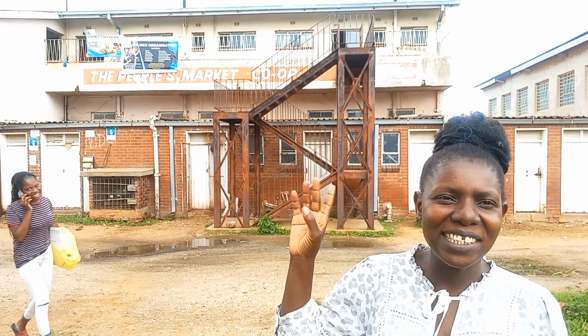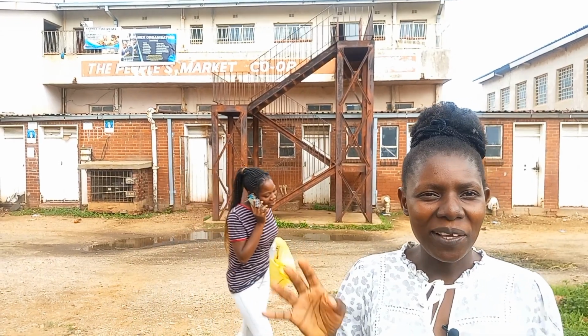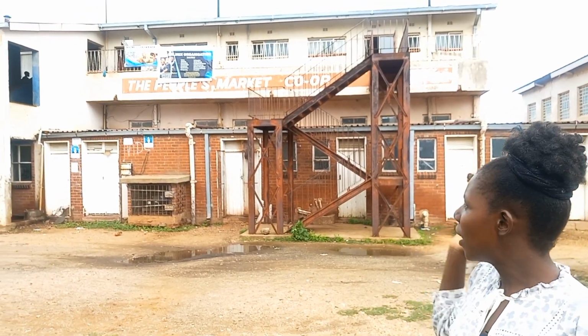So now we are behind the shops of Tshabalala, one of the oldest shops here in Tshabalala. You can see where it's written, the People's Cooperative. You can just tell by the name that it's from back in the days when everything was called a cooperative. Yeah, so this is one of the shops.